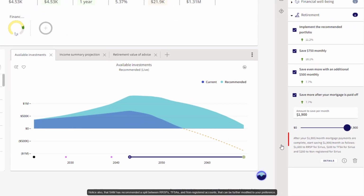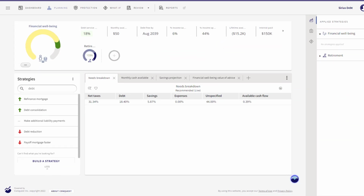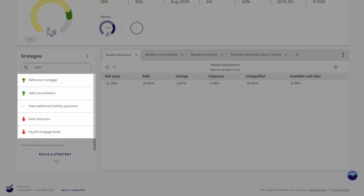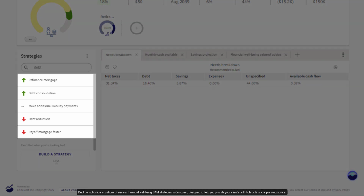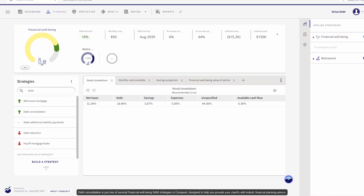Notice also that Sam has recommended a split between RRSPs, TFSAs, and non-registered accounts that can be further modified to your preference. Debt consolidation is just one of several financial well-being SAM strategies in Conquest designed to help you provide your clients with holistic financial planning advice.